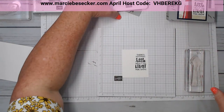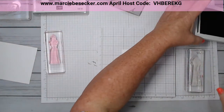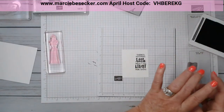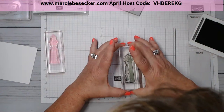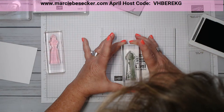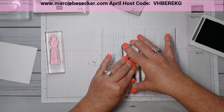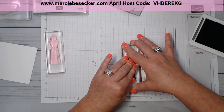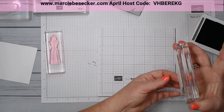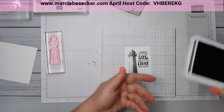Okay, so for the lighthouse, I'm going to bring in my basic gray. Ink that up really good. And I'm going to go off the paper because I want the top to be on there. This is kind of a tall image. And I'm going to go pretty close over to the lighthouse. And I honestly don't remember if I did the red first or the outline first. I tend to like to do the outline first because then you can see where you can see the dark a little bit better than you can the light. So I like to do that.